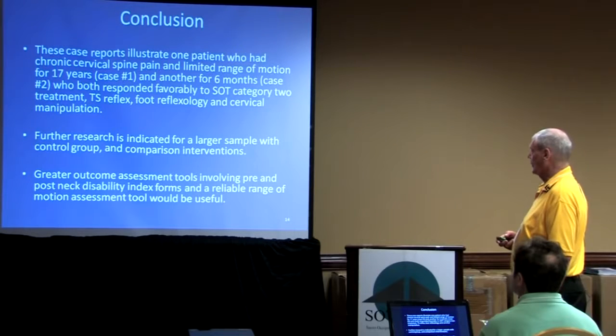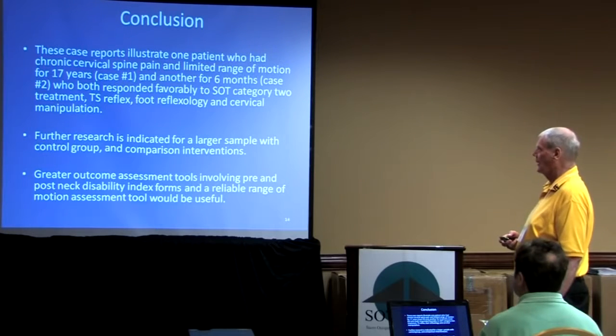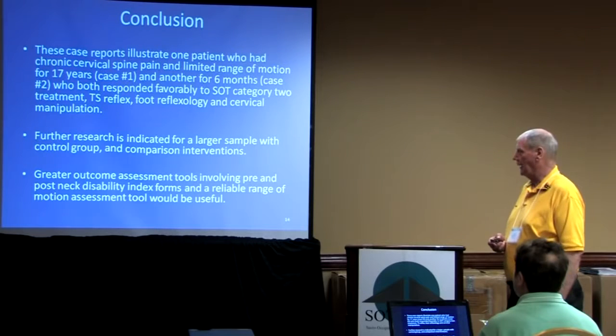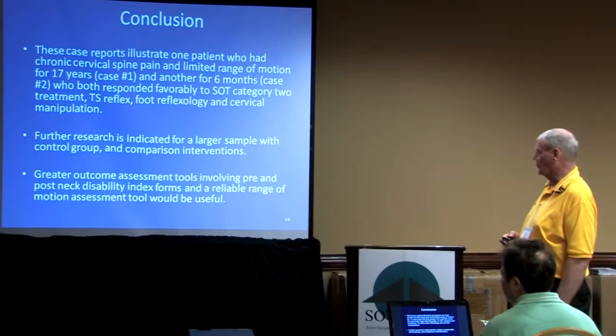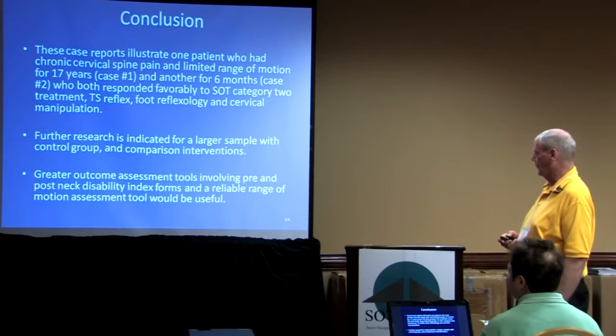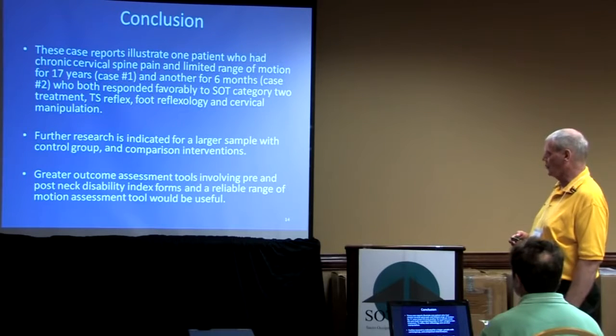These case reports illustrate one patient who had chronic cervical spine pain with limited range of motion for 17 years and another for 6 months. Both responded favorably to SOT Category 2 treatment, TS reflex and foot reflexology, and cervical manipulation. Further research is indicated for a larger sample with control group and comparison interventions.